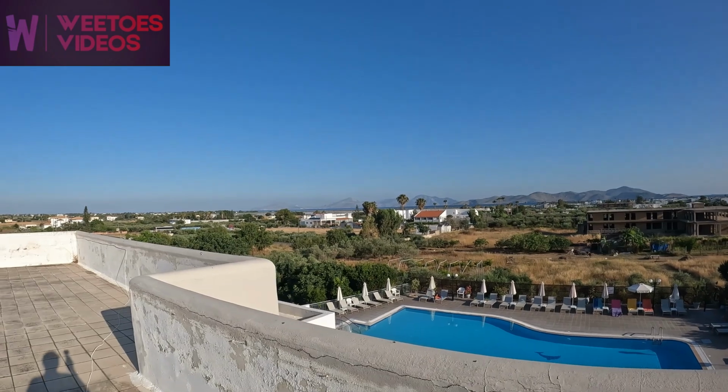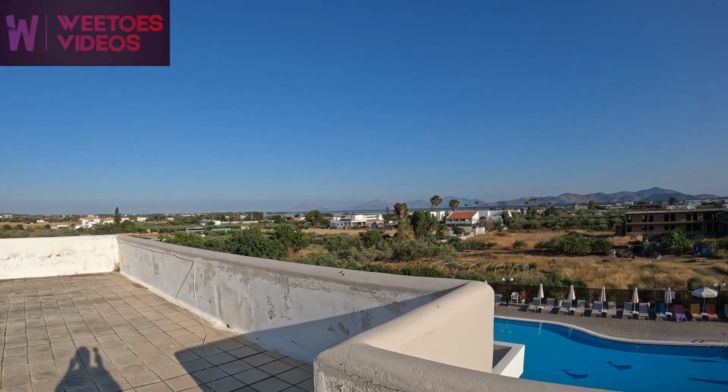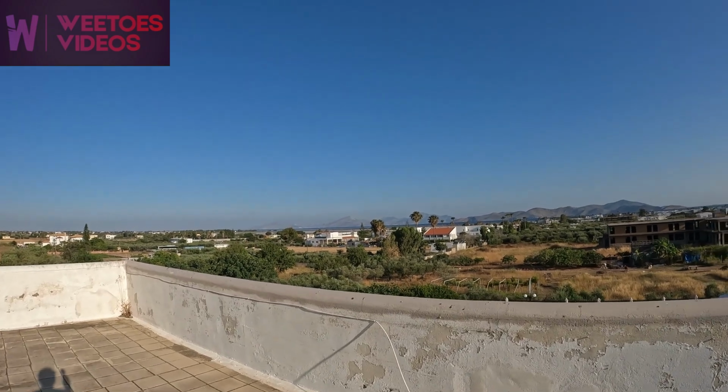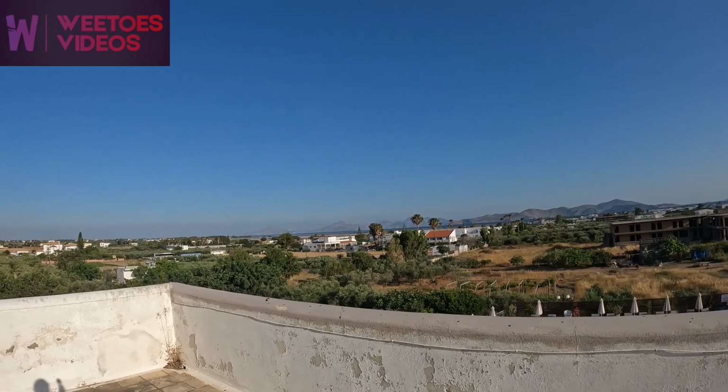And over there we can see the salt flats as well. So if you come earlier in the year, the salt flats have got flamingos living there, but they've all gone now this time of year, and they're starting to dry up at the salt flats.